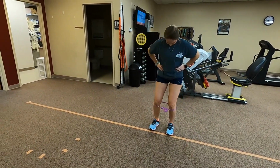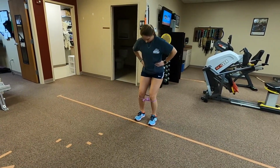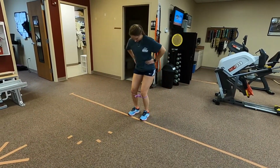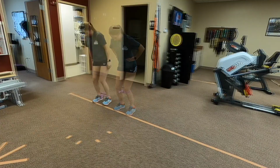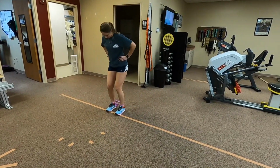The monster walk will also help isolate gluteus medius. You can place the band at the knees to help you focus on preventing the knee from collapsing to the inside, or you can place the band at the ankles for increased resistance.